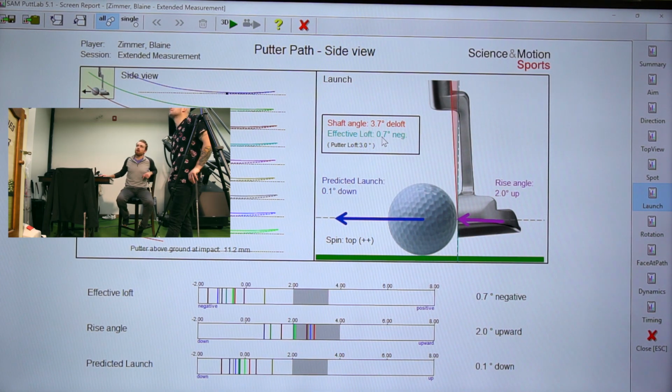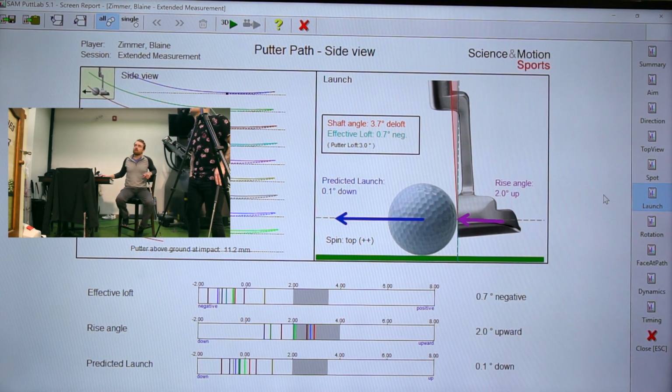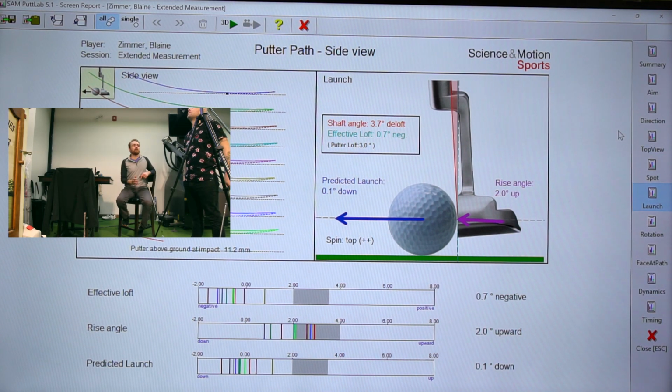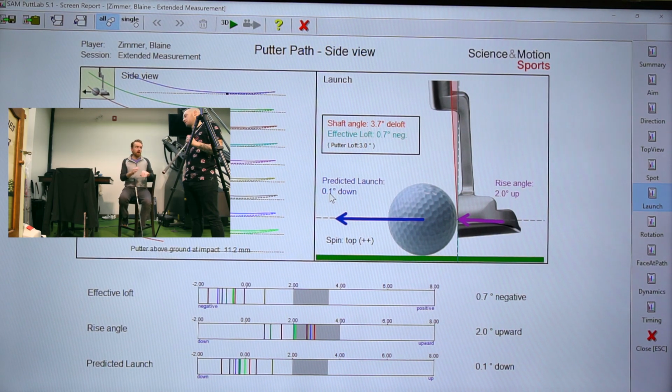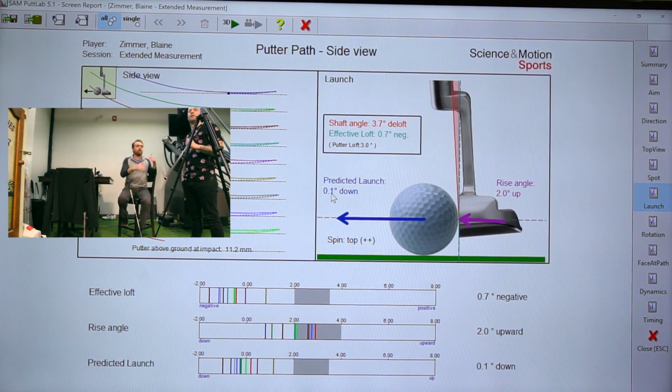So then the effective loft is 0.7 degrees negative. So that lofted impact is just under 0. Yeah. And then we combine it with this rise angle, how much you're hitting up on it, to give us this predicted launch angle. So this is 0.1 degrees down. I don't know if you could see what that means. If you're hitting down on the ball, you're hitting the ball into the ground. It's going to dig in, then hop up and skip, kind of thing.